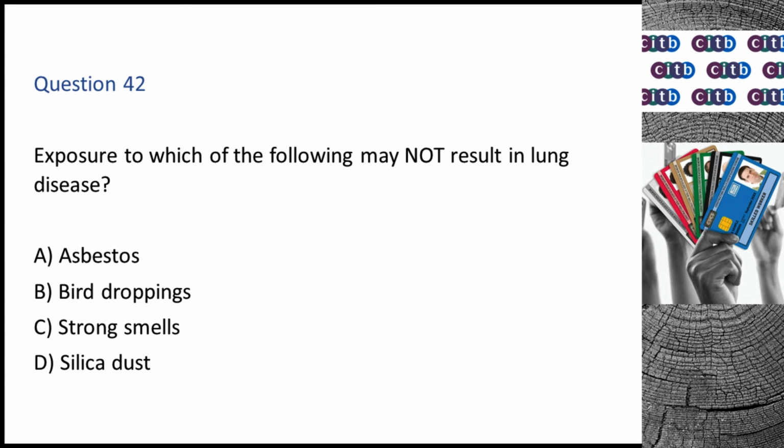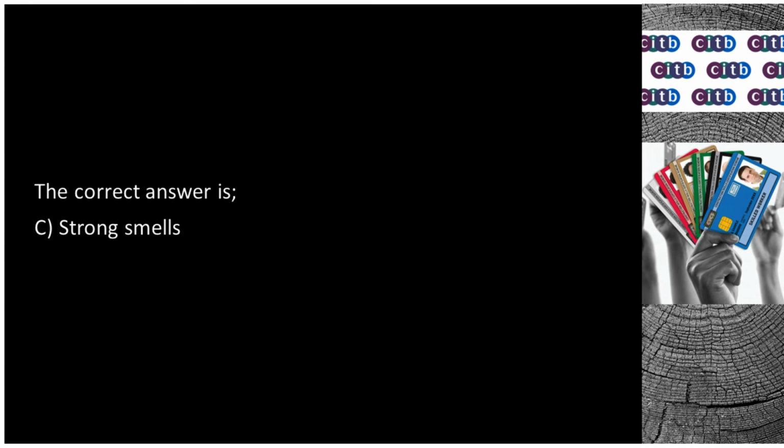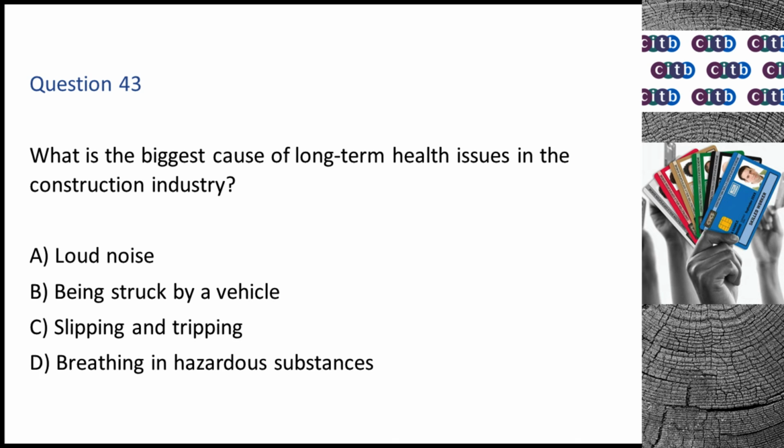Question 42. Exposure to which of the following may not result in lung disease? A. Asbestos. B. Bird droppings. C. Strong smells. D. Silica dust. The correct answer is C. Strong smells.